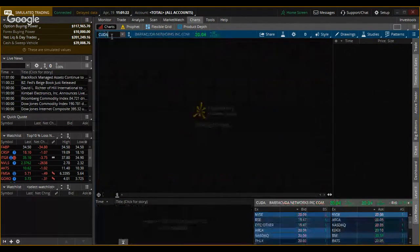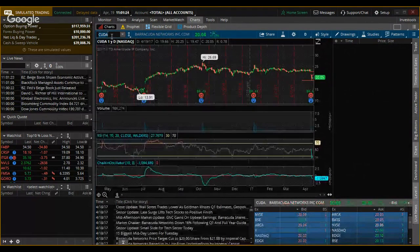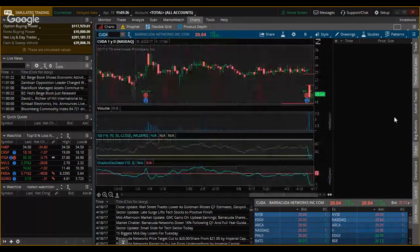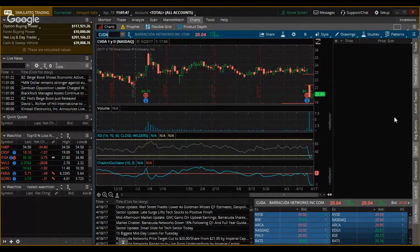So we see CUDA, Barracuda Networks. We see a green bar for today. I'm pretty sure tomorrow we might see a red bar, but this is typically when people start to jump back into the stock. We see that the RSI is definitely showing us that it's oversold for the current period now, and I'm in at an average price of $19.90. I was able to get filled at $19.80s, but this stock definitely did take a dip, but I really wasn't too concerned about the dip that it was taking.